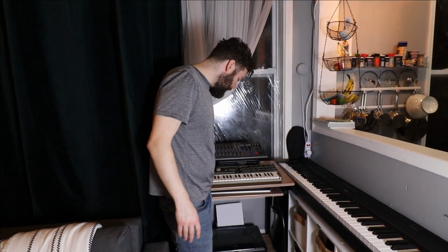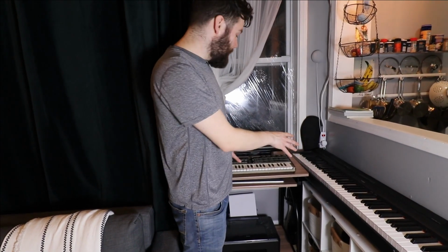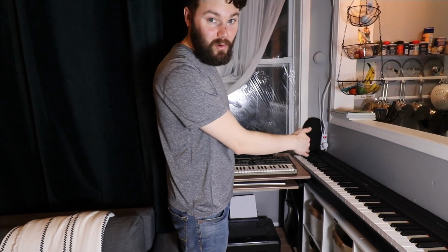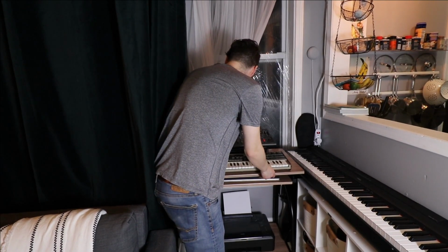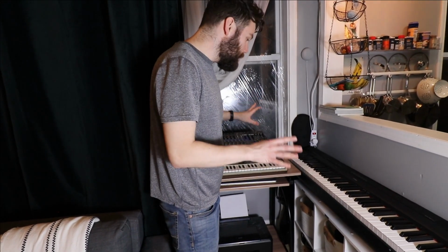We actually found this guy on Amazon. He's the perfect width. They made different models that are slightly different widths, so we found the one that worked just right for this space, fits in this little nook, and I'm able to just use everything right away.